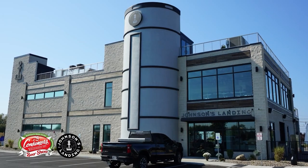Our first stop today takes us out to Hamburg, where Johnson's Landing, a newcomer on the brewing scene, have opened a spectacular new brewery and tap room with a view of the waterfront that you have to see to believe. We are at a newer, phenomenal, gorgeous facility that just recently opened up in the last couple months. Johnson's Landing. I'm here with Bobby.